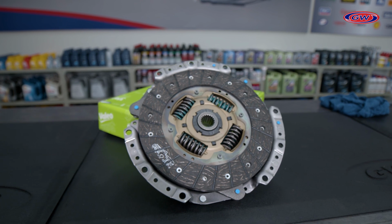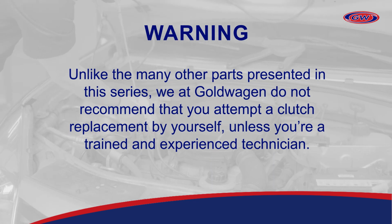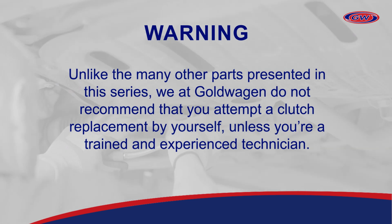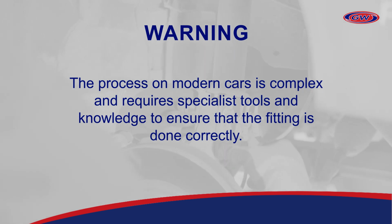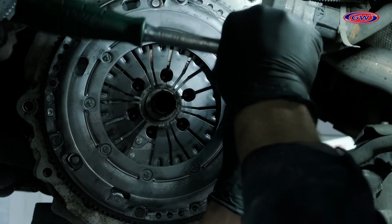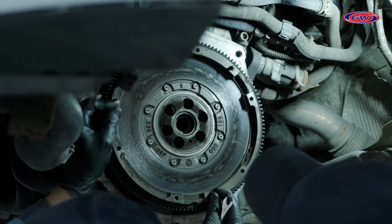In this episode, we'll deal with your car's clutch. Unlike the many other parts presented in this series, we at Goldwagen do not recommend that you attempt a clutch replacement by yourself, unless you're a trained and experienced technician. The process on modern cars is complex and requires specialist tools and knowledge to ensure that the fitting is done correctly. We'll therefore not be covering the process of fitting a new clutch, but rather provide you with the things to look out for when your technician is doing the work.